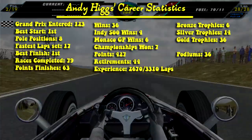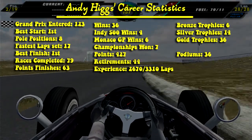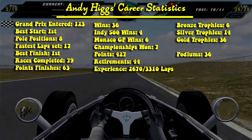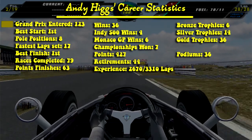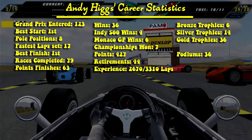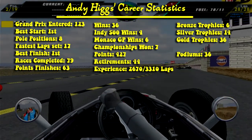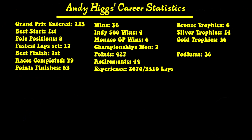But anyway, here are the career statistics, and this was Andy's 123rd Grand Prix. His best start is from first, has 8 pole positions, has set 17 fastest laps. His best finishes in first, has completed 79 races, 63 of them in the points, has won 36 races, 4 at the Indianapolis 500, 6 in Monaco, has 7 championships under his belt, has scored a total of 427 points, has retired 44 times, has experienced 2,670 out of 3,310 laps, has 6 bronze trophies, 14 silver trophies, 36 gold trophies, and as an extension, 36 podiums.